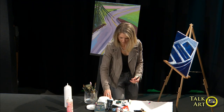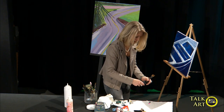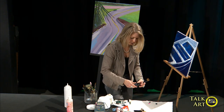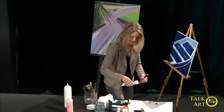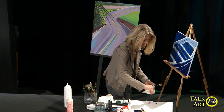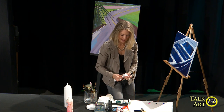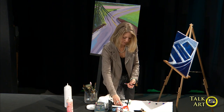I'm actually going to use some black. I know some artists say you shouldn't use black because you can always mix black, but I'm not of that school of thought. I like black. It comes in handy. And then I have an ultramarine blue that I'll also use. And we'll start with that, and maybe if I have enough time, I'll use some vermilion to surprise you.